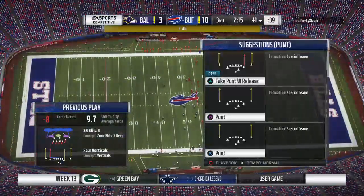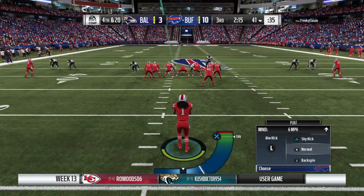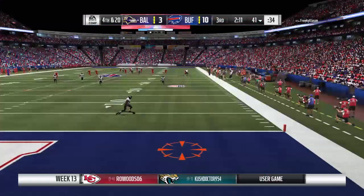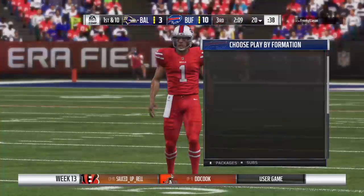So that'll back him up 5. The Bills send the punter out. And surprisingly, this is the first punt of the game for either team. Only 2 punts for him last week in the loss as he gets this one away. And a bit of a mistake there. This is well into the end zone for a touchback.